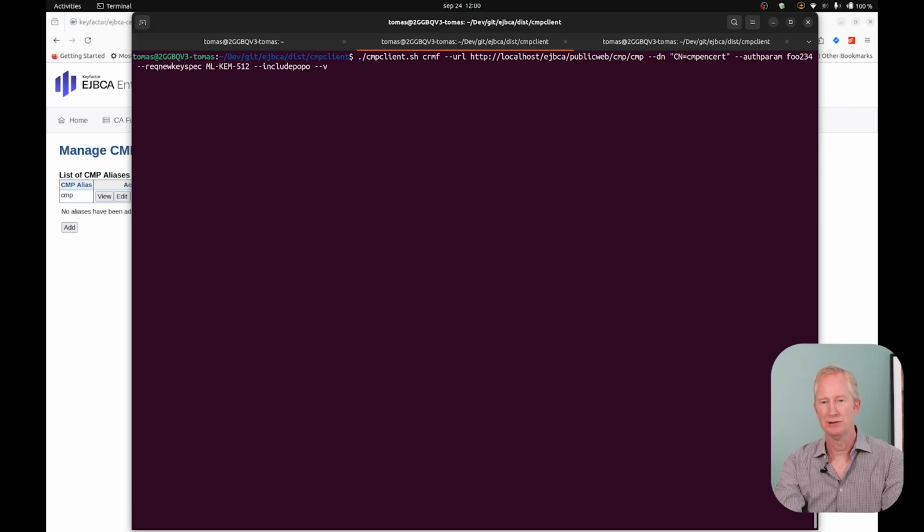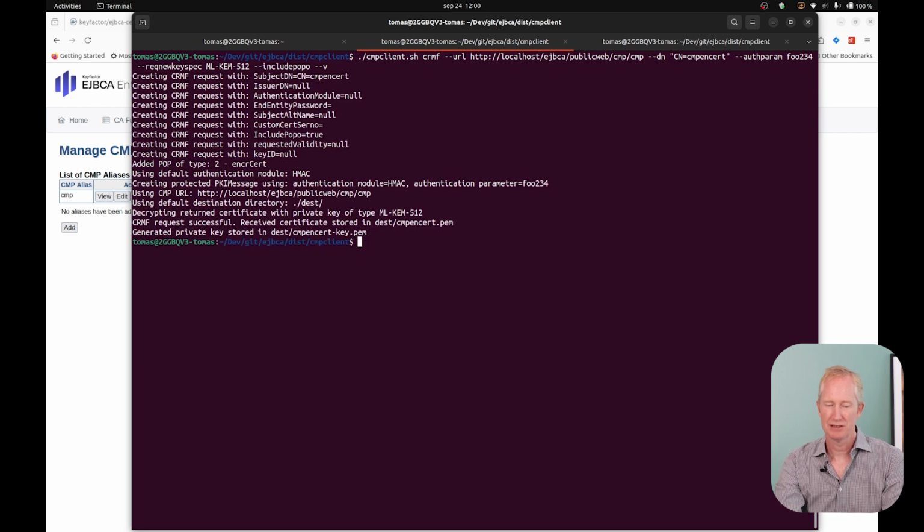And we give the flag to say include POPO, which is include proof of possession, which then, of course, will create this request for an encrypted proof of possession. So running the command, it goes fast. It first prints out a bunch of things about the request, but it specifically says that it added proof of possession of type 2 encrCert, which is something you can find in RFC 4211 if you want to study it in detail. It goes on to say that it uses a CMP URL and writes the certificate to a destination directory.